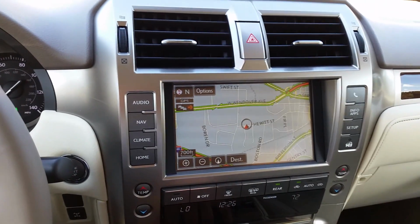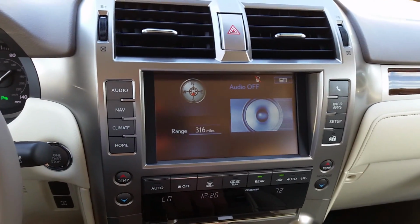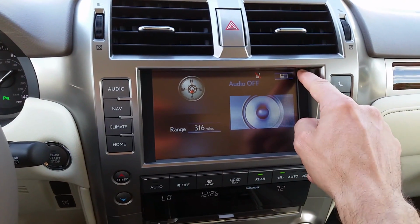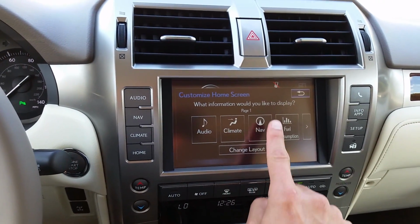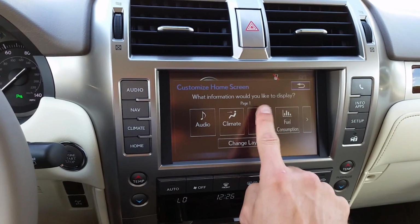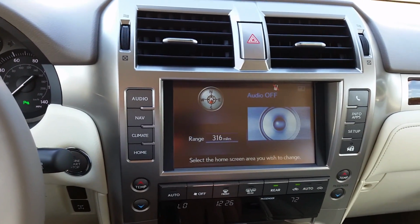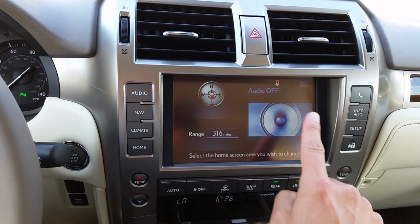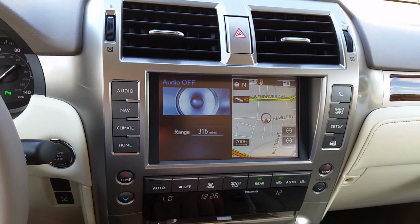That's not a button. I can press home, and this is a customizable screen that I can customize to my taste, and I can press the top right of that screen to customize the screen. I can select one of these. I'm going to press navigation. I'm going to pick a part of the screen that I want the nav screen to be displayed on. I'm going to press that, and that's going to make that section the nav screen.